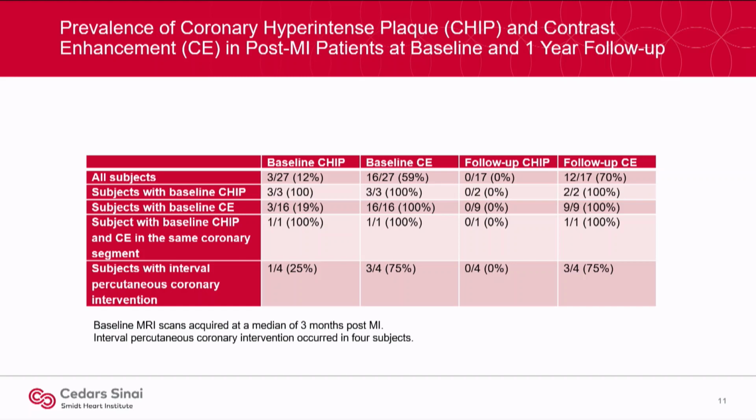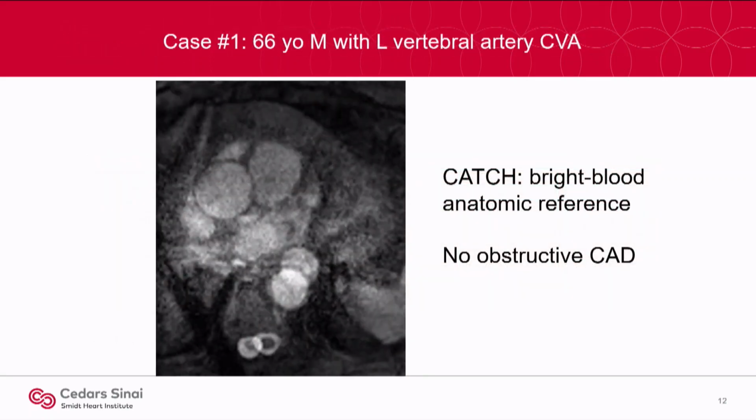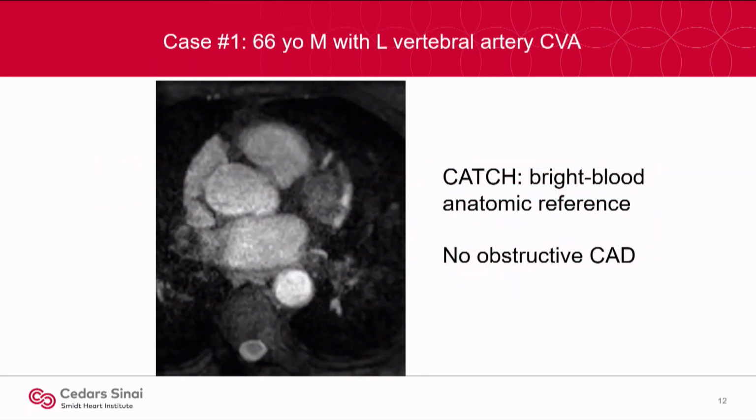And then those who did have the hyperintense plaque felt to be IPH, we did not see that on the follow-up imaging, but only 2 of those original 3 patients were imaged. So I think this raises some potential ideas: could we use this information to help guide further studies to help us understand risk as well as potential therapeutic interventions? I just wanted to share some case examples of our participants.